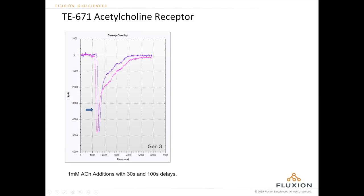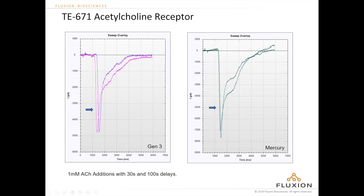So first, we tried it with the original iFlux, which is Gen 3 here. And you can see that the first one, which is the pink one, was after an addition of 30 seconds, and the second one, which is the purple one, was after 100 second delays between the desensitizing step and the second addition. Now here we're adding 1 millimolar ACH, which is a saturating amount. You can see that it did recover very nicely after 30 seconds. However, there's a bit of a delay between one and the other. Now we repeated this with the Mercury system. You can see that that delay disappeared. In fact, they're nearly superimposable.